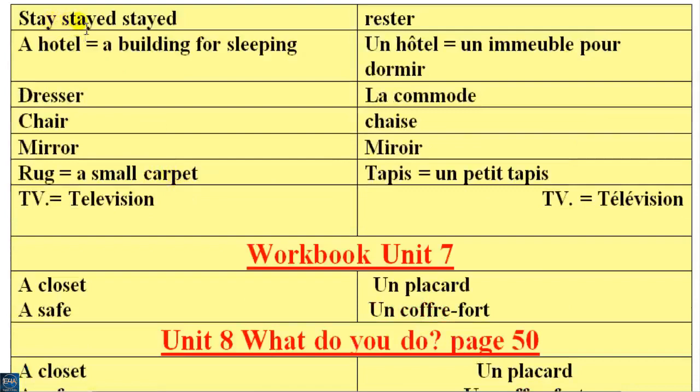Stay. Stayed. A hotel. A building for sleeping. Dresser. Chair. Mirror. Rug. Small carpet. TV. Television. Workbook. Unit 7. Le cahier d'exercice. Unité 7. A closet. A safe.